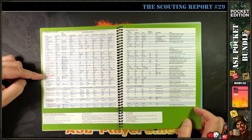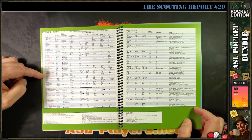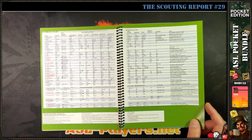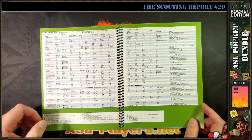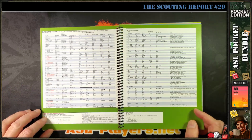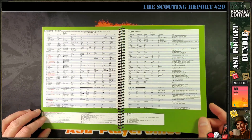Oh, they have it under wood building and stone building. Okay. Shows you how often I look at the actual chart from the ASL rulebook. But I wish they would have organized this alphabetically. And then I wish maybe they would have put building, comma, wooden, building, comma, stone. Anyway, not a big deal, just a thing that I would have personally changed.